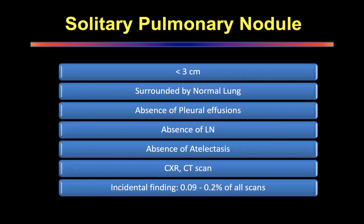And of course, we do this by chest X-ray and CT scan. It's incidentally found, okay? Very often it's incidentally found. And the incidental finding ratio is 0.09 to 0.2% of all scans. So not really a huge percentage. But if you look at the number of CT scans and chest X-rays done across the world, then this becomes a significant number. So over the years, a really high number of patients will come up with solitary pulmonary nodules. And then you have to decide, because you're taking the responsibility for these patients.